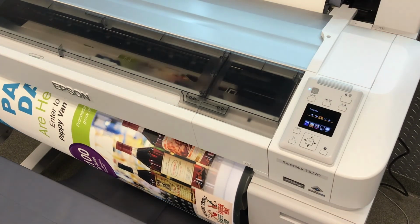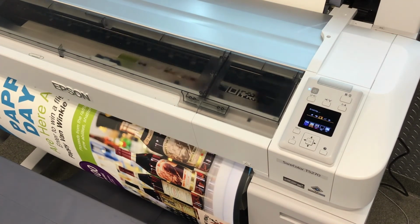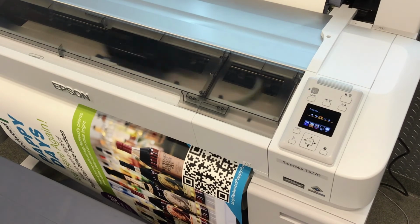We use the Fathead printer, the phototex paper, a lot in our building to change out pictures in our children's library and also for directional signs. So the Stream Center is a great asset to us because it's cost effective for us, and we also have a lot of input and design for our projects.